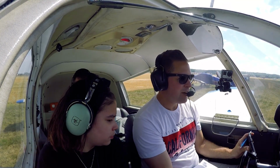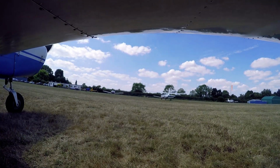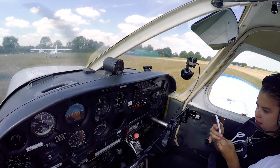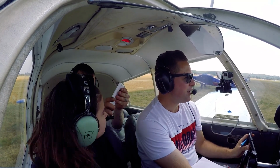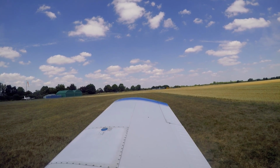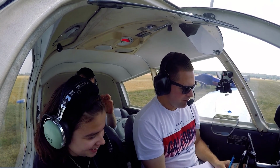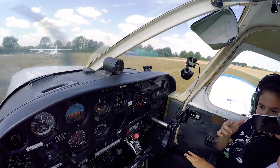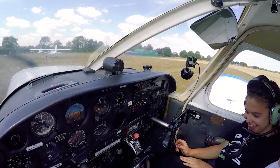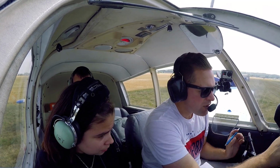Welcome information, Golf Bravo Alpha Hotel Foxtrot. Golf Hotel Foxtrot, well-formed information. Good afternoon, readability 5, pass your message. Good afternoon, we're just parked opposite take flight, 3 people aboard for a local flight to the west. Request the airfield information and taxi. Golf Hotel Foxtrot, taxi to holding point Alpha for 18 right hand, the QNH 1022. Taxi to Alpha for 18 right hand 1022, Golf Hotel Foxtrot.